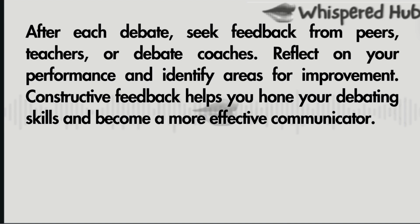After each debate, seek feedback from peers, teachers, or debate coaches. Reflect on your performance and identify areas for improvement. Constructive feedback helps you hone your debating skills and become a more effective communicator.